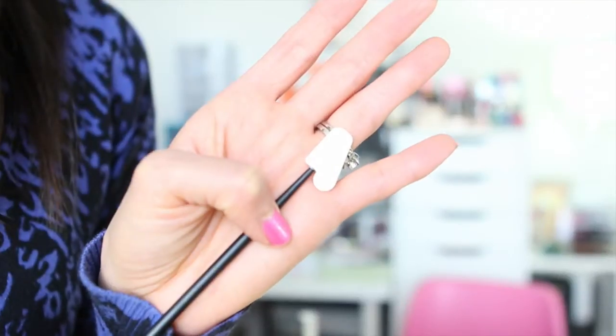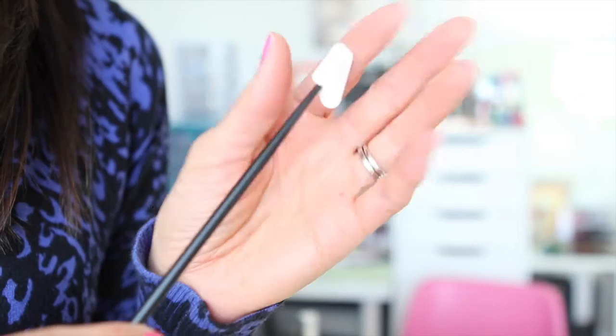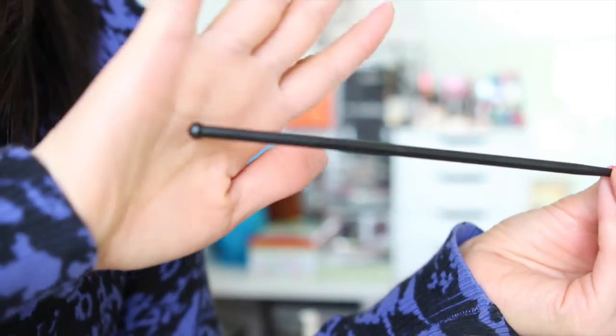So here's my Sephora bag, and here is what I got from Sephora. This is called the Bottoms Up Beauty Spatula. It's just a little spatula you use to get the last of your product out. And this retails for $6. It's sold out online right now, but you can go online and see which Sephoras are carrying it.